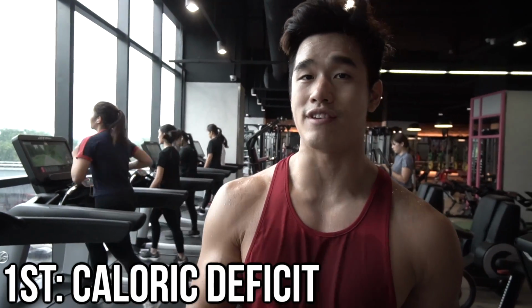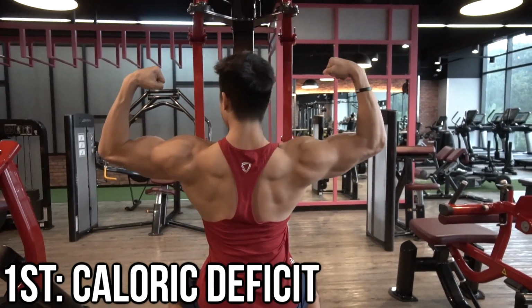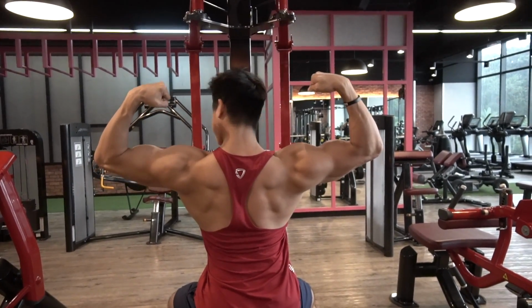How I'd prioritize the order of importance for fat loss is, number 1, to be in a caloric deficit. If you're not in a calorie deficit, you're not going to lose any weight. Imagine doing so much cardio but you're eating like a junkie.